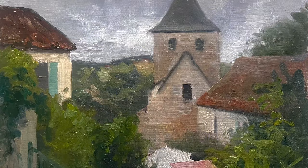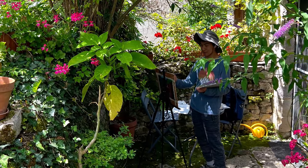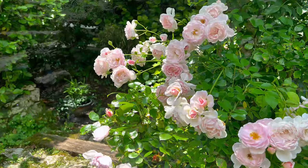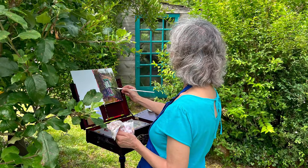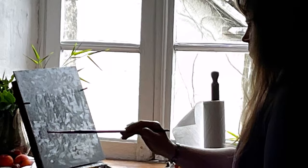I do demonstrations every day. This was one that we did. And this is another demo. These are students working around the property. Gorgeous flowers, always something blooming. And there are a few friendly cats who live outdoors. And when the weather's bad or uncooperative, I do a still life demo or portrait, whatever their interest is.